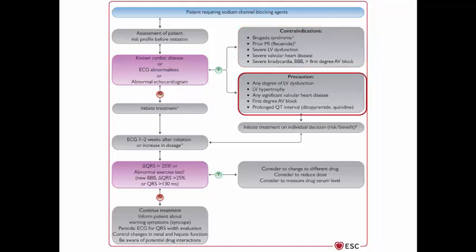If there are any precautions like any degree of LV dysfunction, LVH, valvular heart disease, first degree AV block, or prolonged QT interval, in this case we need to assess the risk-benefit ratio to decide whether we are going to start this treatment or not. If there are no precautions, we can initiate the treatment safely.